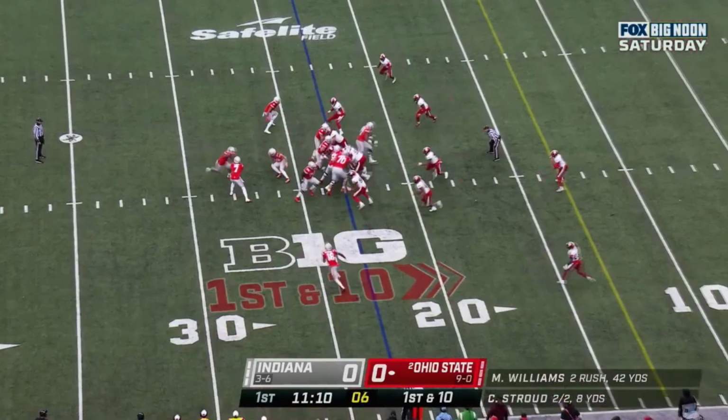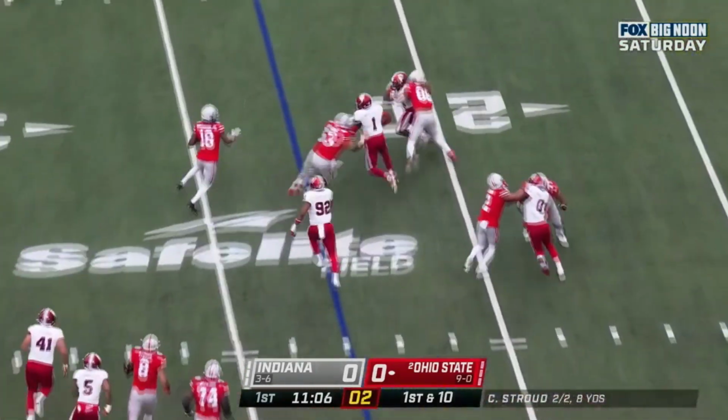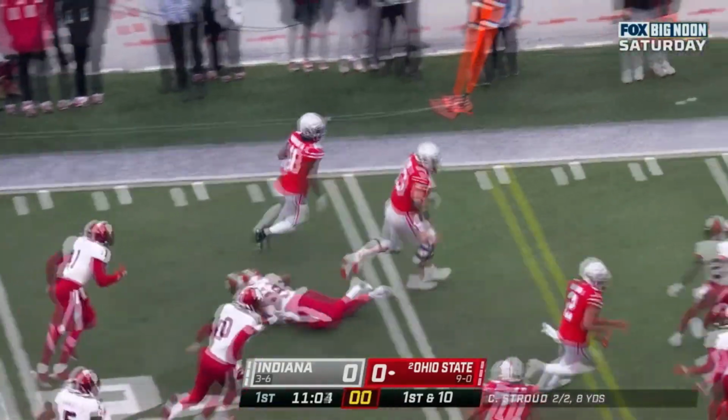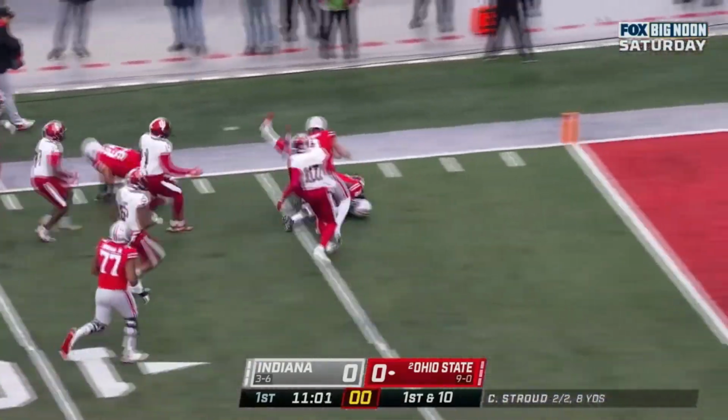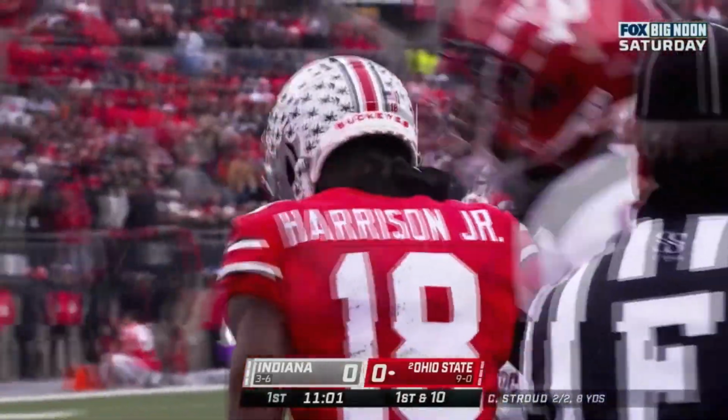Stroud into shotgun. He hands it off to Williams. And no, it's a reverse. Harrison coming around the left side to the Indiana 25, to the 20. Marvin Harrison behind Luke Wypler to the 10, to the 5. And he is taken down at the Indiana 5-yard line by defensive end Deshaun McCullough.